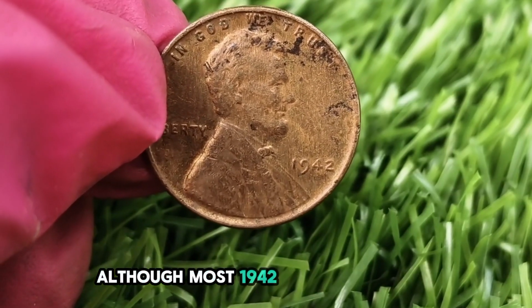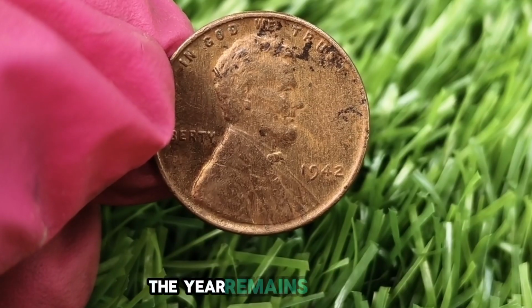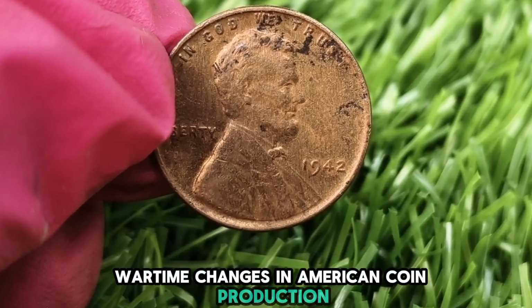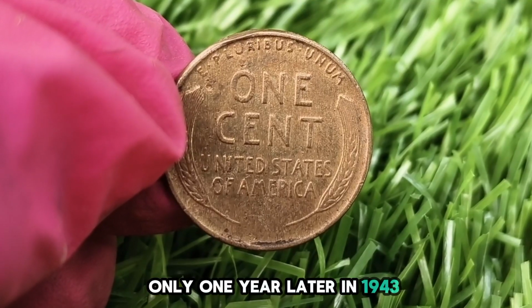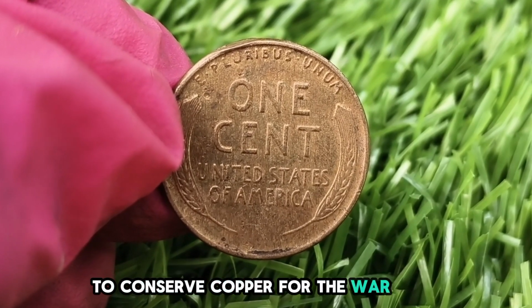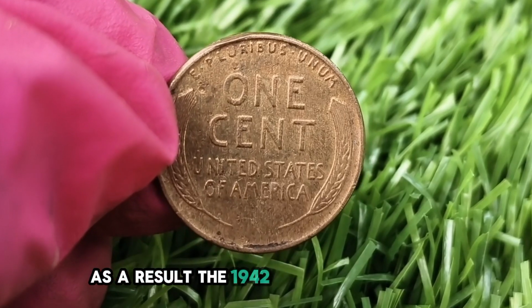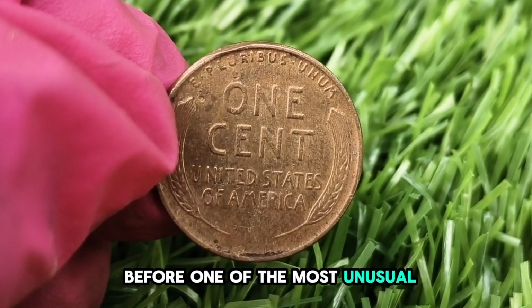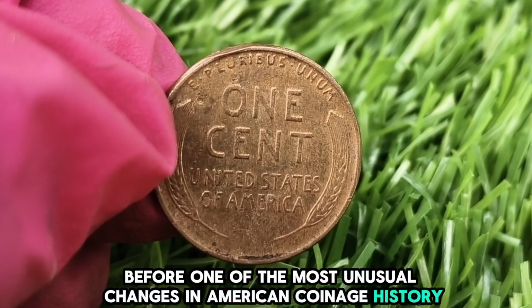Although most 1942 wheat pennies are common, the year remains important because it sits on the threshold of major wartime changes in American coin production. Only 1 year later, in 1943, the United States Mint famously produced steel cents to conserve copper for the war effort. As a result, the 1942 copper wheat penny represents the final full year before one of the most unusual changes in American coinage history.